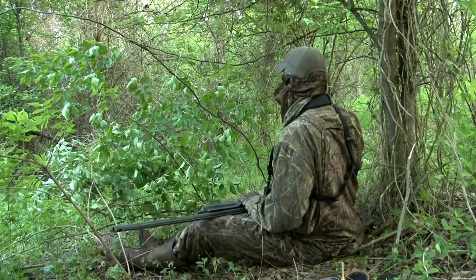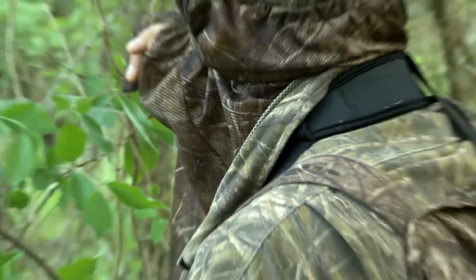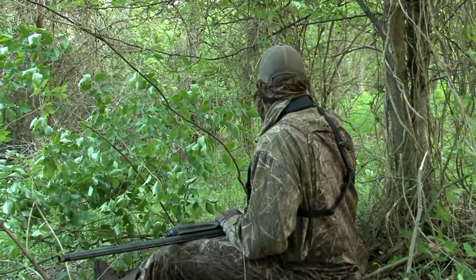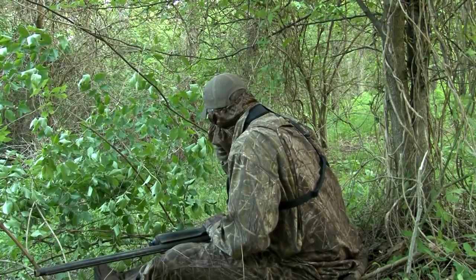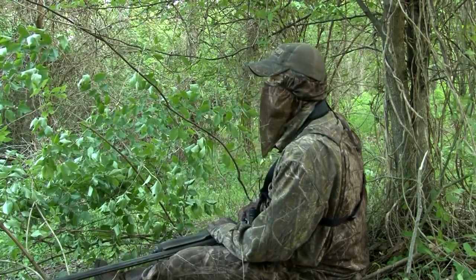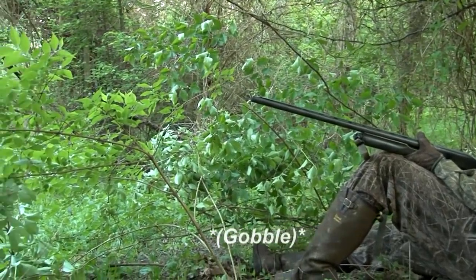As you can see laying there on the ground, friction calls are my primary form of calling. But on this particular hunt, the diaphragm was my go-to call. As you can tell, I'm not the greatest on a diaphragm. I'm not going to win any calling contest, but it still does what I need it to do. Easy.